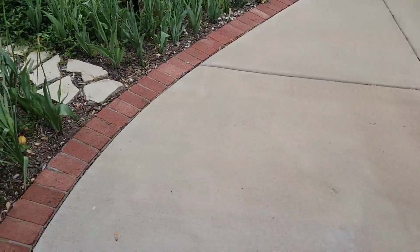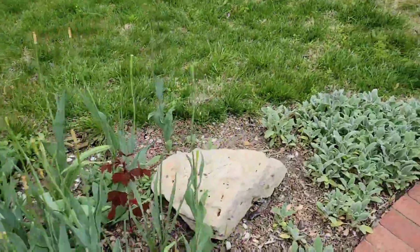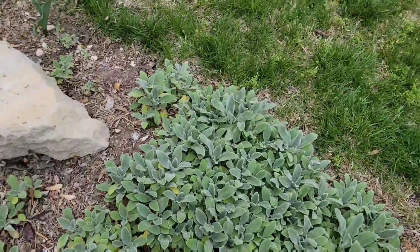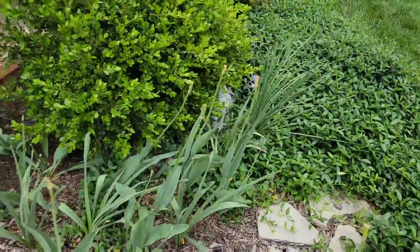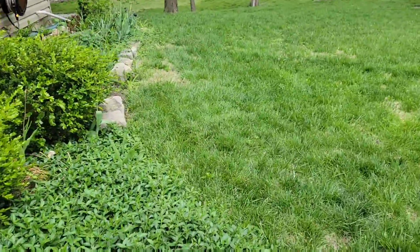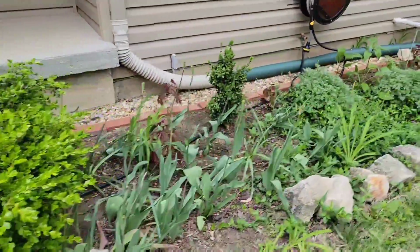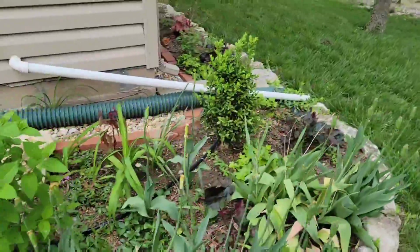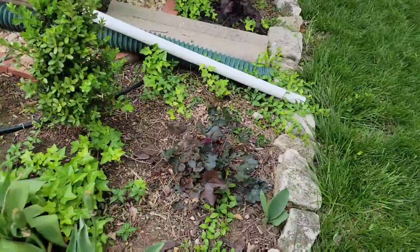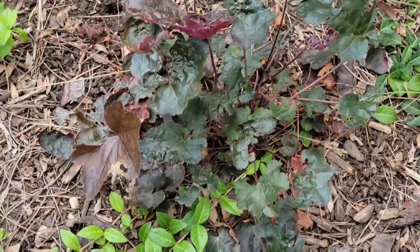And then this is coming down the front steps, and you can see where our tulips were blooming earlier this spring. Now we're going to go in front of the house, and you can see we have a lot of spent tulips and a bunch of other things. This is a heuchera here at the corner, and we have several of those. They come in different colors.